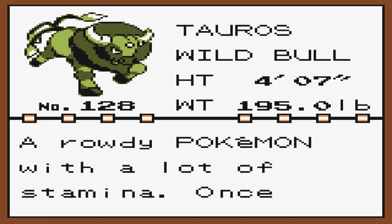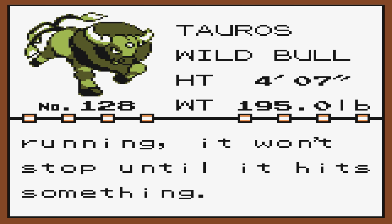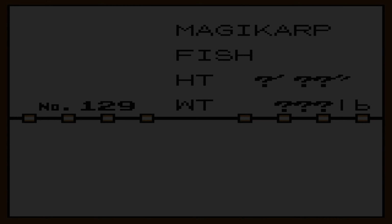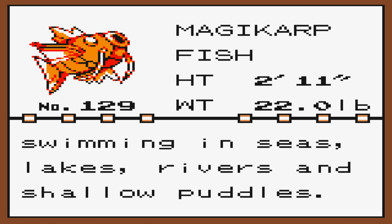Tauros. A rowdy Pokémon with a lot of stamina. Once running, it won't stop until it hits something. Magikarp. Famous for being very unreliable. It can be found swimming in seas, lakes, rivers and shallow puddles.